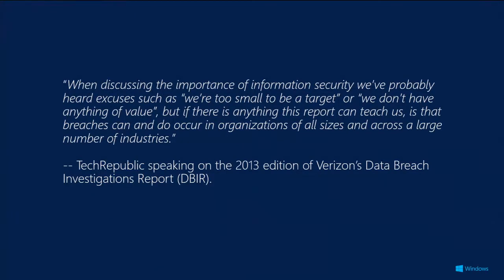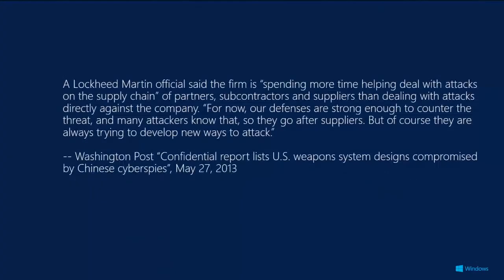So if you're a small business and you're thinking you don't need to worry about this, you are wrong. Last pitch here. This is from last week. Many of you probably read the article from the Washington Post, or maybe some of the variations of it, because everybody blogged about it. Some of our most secret defense systems have been compromised. Plans on the F-35, our missile defense system, a number of others have all been compromised, and we know who did it, we think, at least.